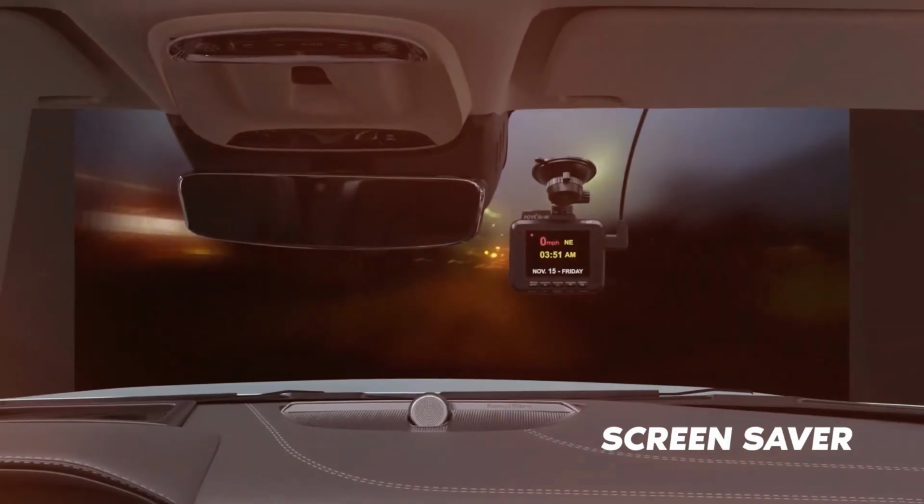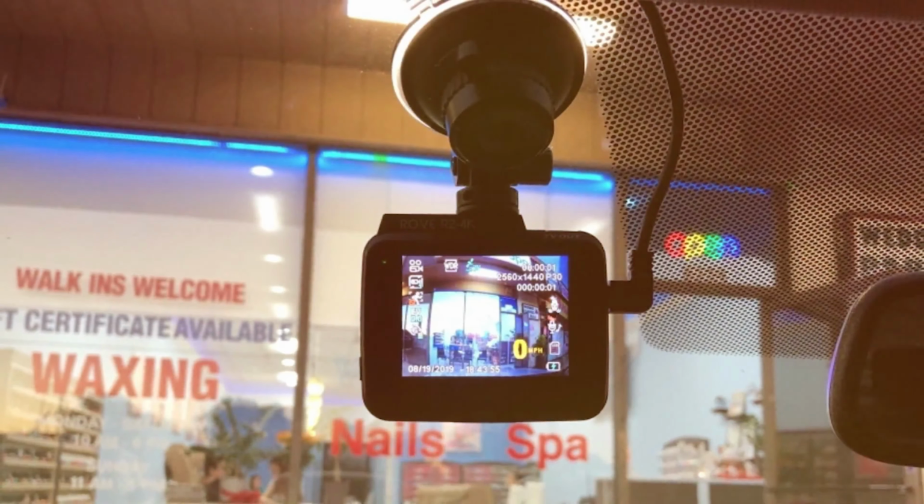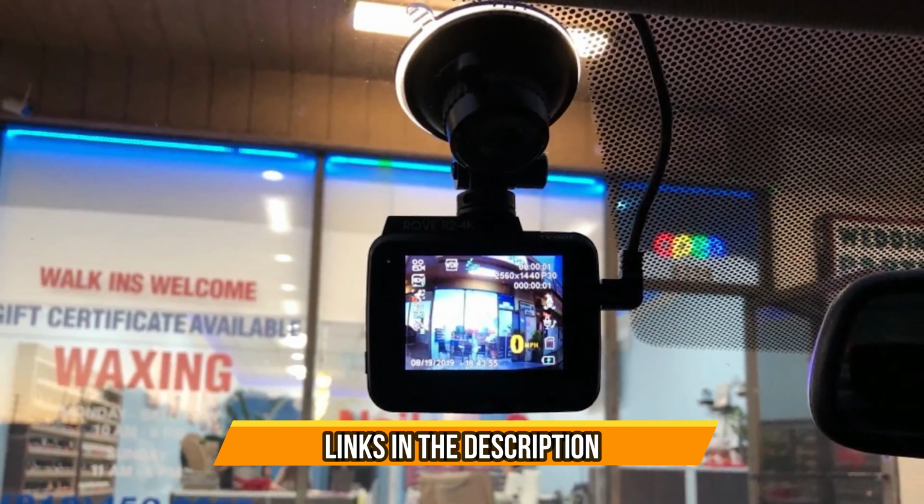The GPS feature tracks your location and speed, which is a valuable asset for documenting your travels and ensuring accurate accident reports. Plus, the built-in Wi-Fi allows you to sync your footage to your smartphone effortlessly. The camera's collision detection and emergency lock features ensure that critical moments are saved and protected. The loop recording function seamlessly overwrites old footage to prevent running out of storage space on the included SD card.